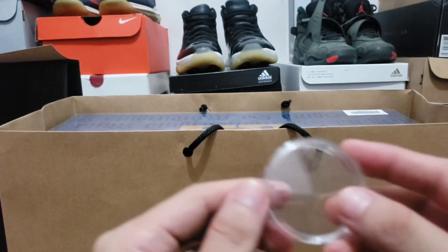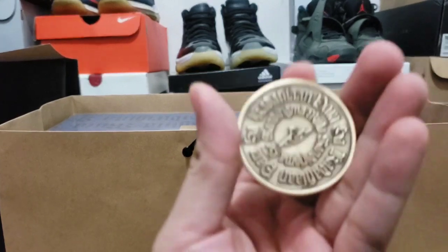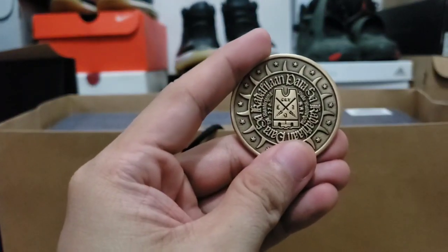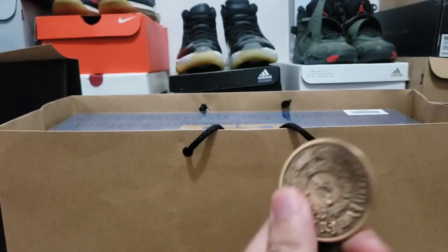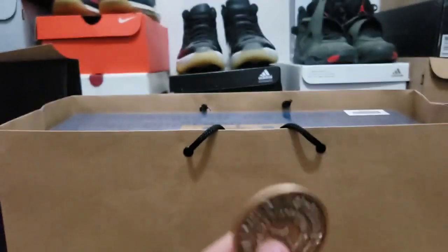Look at that. There's that chase for this. Oh, look at that. This is awesome. The shoe itself is already okay. I should say it's really good to have tokens like these. They really have outdone themselves.